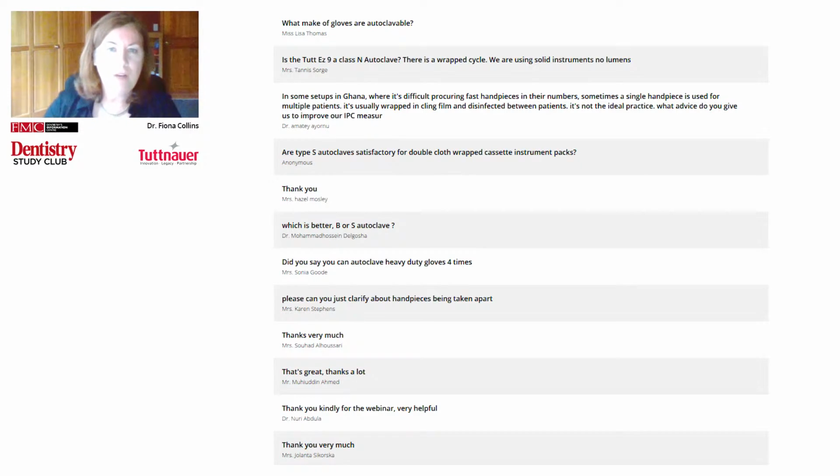I'm not sure if I understand this question, so I'm going to double check as I repeat it. For the handpiece cleaner machine, is it enough to be used between each patient? I think the question is whether that is sufficient without sterilising the handpieces. If I misunderstood that, I apologise. If I understood it correctly, then the handpieces still need to be sterilised after this stage.